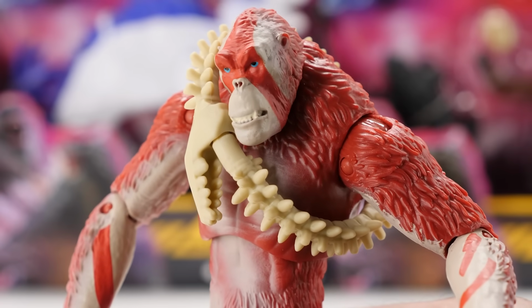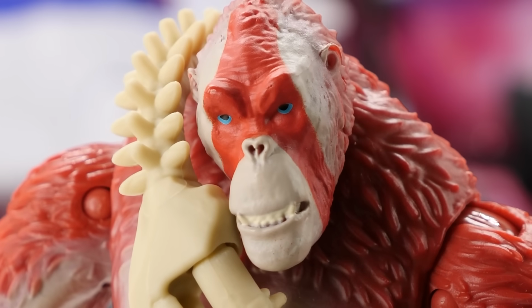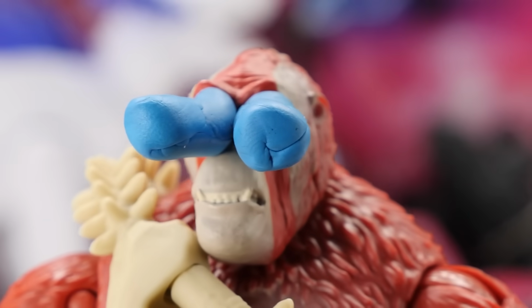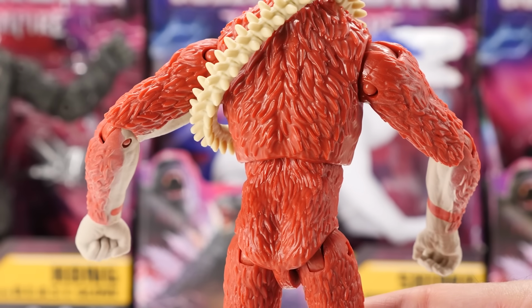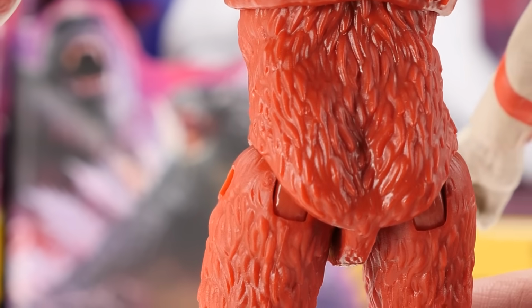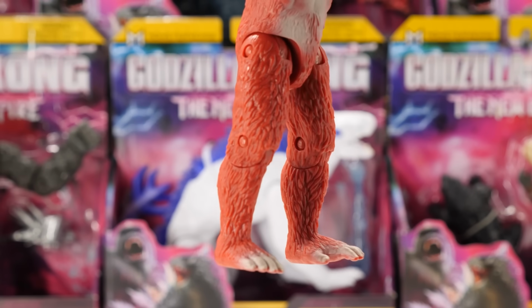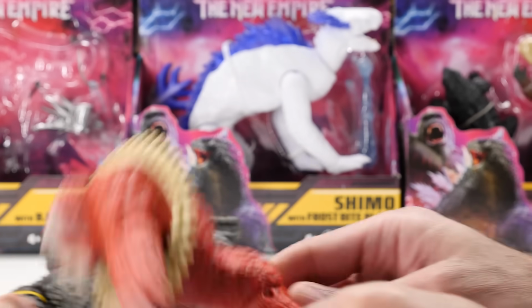While his eyes emit a blue glow in the film, they're just painted blue here. Forget the atomic breath, I can't wait to see him shoot atomic lasers out of his eyeballs. His body is covered with thick, reddish fur. Digging his scrawny design with an orangutan-like physique with long arms and legs, Kong stands no chance against him.